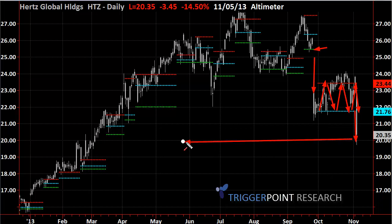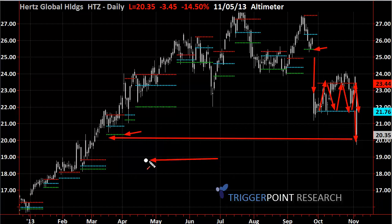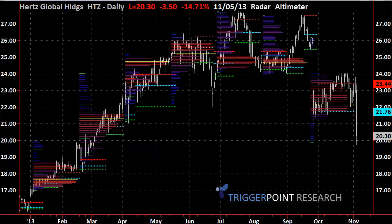Now, what does this equate to? We can move this across and see. Let's look to our left and say, oh, you know what? There was some volume over here where we're seeing the bottom of the altimeter at about 20.5 right there. But really, there isn't a lot of support until we get down to about 18.5. The range between 18 and about 18.5 is really the support range here because there's not much going on.